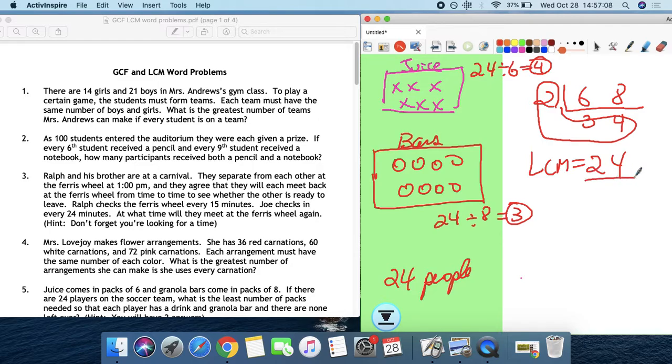Okay, so the smallest number that I need is 24, and it's easiest if we divide 24 by how many are inside the packages. Okay, and now pay attention. Don't pay attention to this number 3 and the number 4, because this is juice, and this is what you call granola. And you don't need 4 boxes of granola. You don't need 3 boxes of juice.